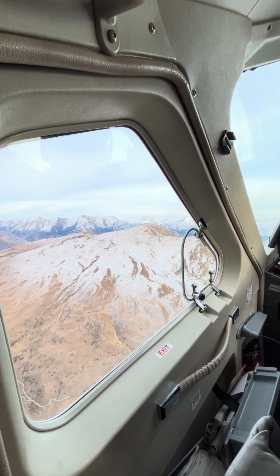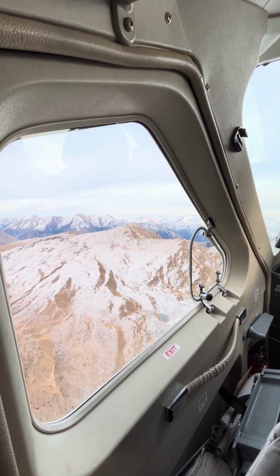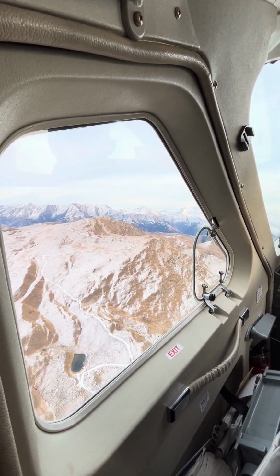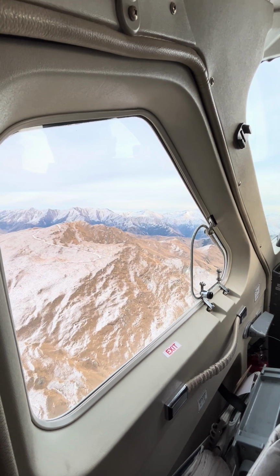Potentially open towards the end of this week, early next. However, looking pretty dry at the moment. We're just passing over the road up to the ski field. It's about a 20-minute drive from the Queenstown CBD to the base there.